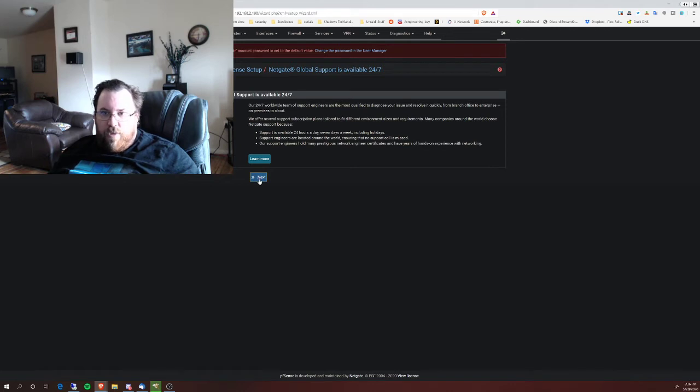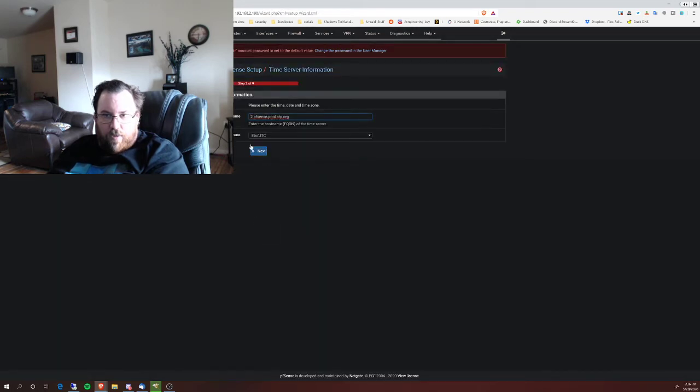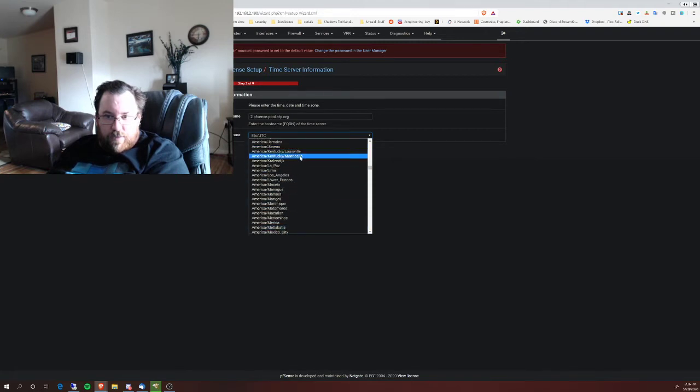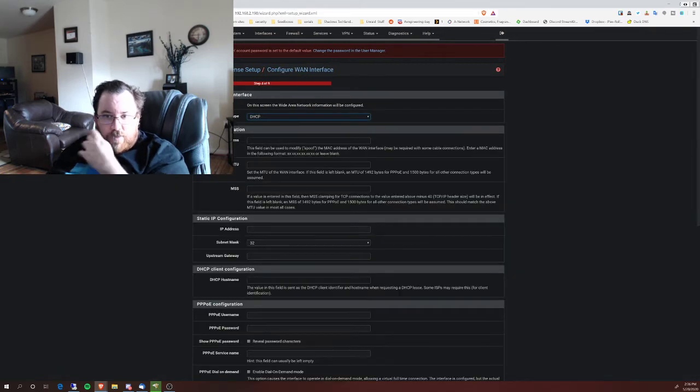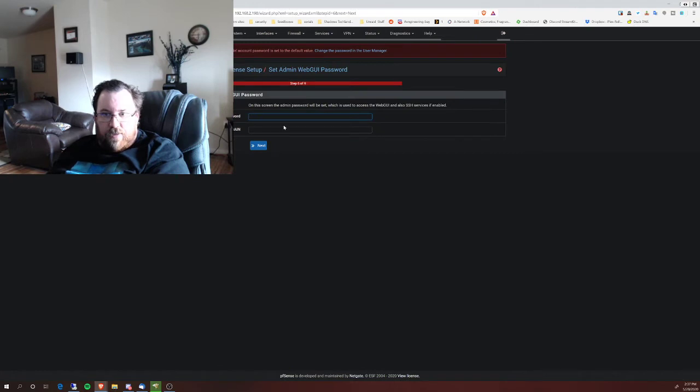Basically, support is available if you wanted to purchase Netgate support, which is the developer that pfSense comes from. At this point in time, this is where you would go ahead and put in your firewall settings. So whatever your primary DNS server would be, for example, what you want the hostname to be. This is where you can also do your time zones. And then, do you want to have DHCP for your LAN and WAN IP addresses? Do you need any statics? Do you need any special configurations? And then, if you wanted to change the password from the default.